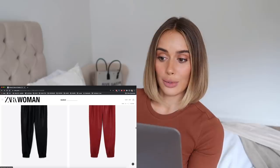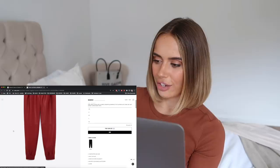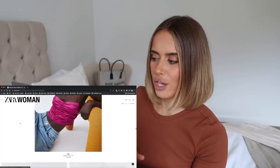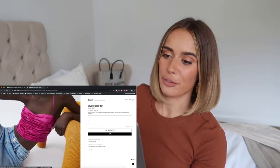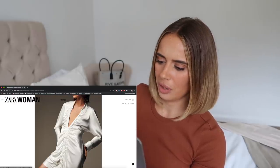Whoa, they do the leather trousers in red. The faux leather jogging trousers come in red. I'd put that up there as top three of things that I'm definitely not buying. Red is not my color. Draped crop top in a fuchsia pink. Snazzy. To do my best Simon Cowell, it's a no from me. No. Whoa.